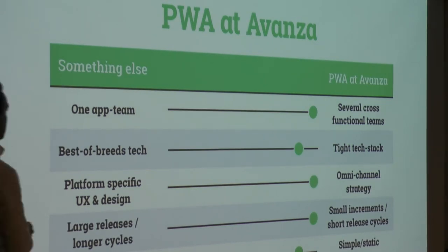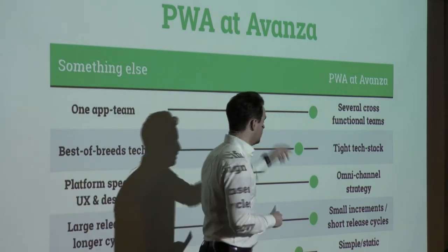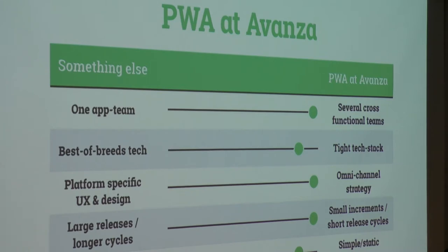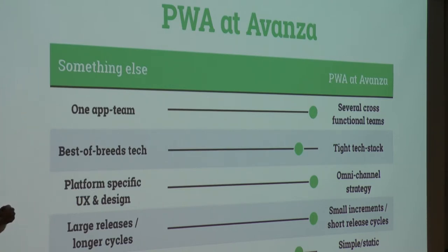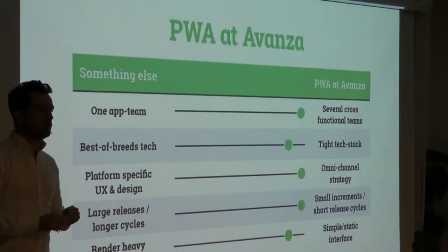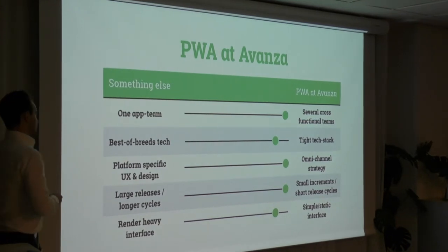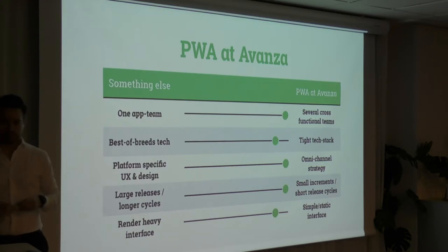But let me also tell you why we believe it is a fit for us. We talked about all these cross-functional teams. If you have only one team, maybe this is not as important. One of our strategies is also to keep a very tight tech stack. If we have that, we can be cheaper and better. And it's an important part of our strategy in the sense that it helps us become cheaper and better.